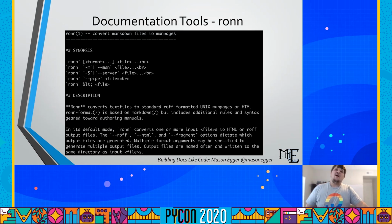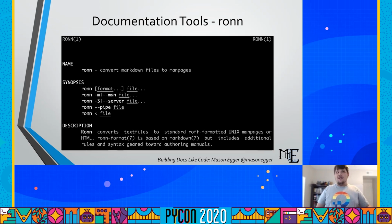Again, just to talk about the documentation tool ronn, this is what a markdown-based man page would look like, and that's what it converts to.